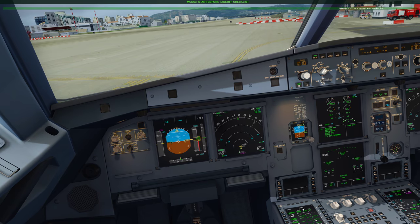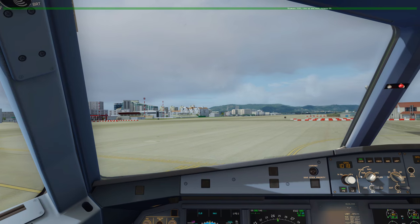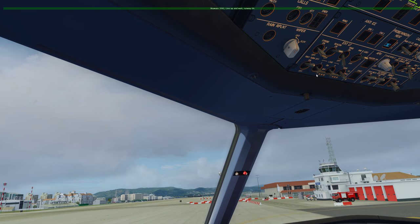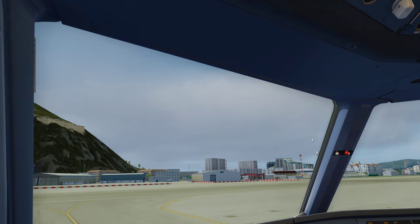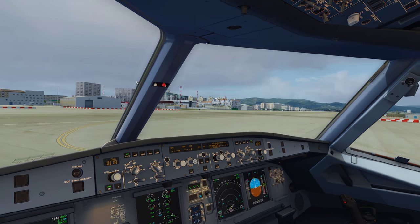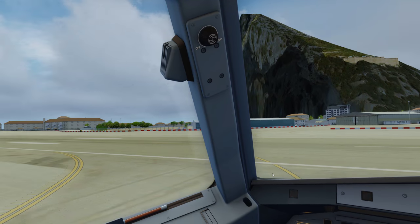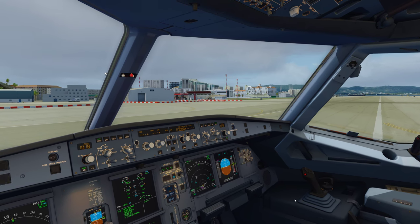Flight attendants, seats for takeoff. Before takeoff checklist. Brake temperature? Checked. Brake fans? Off. Engine mode selector? Check normal. TCAS? Approaching. TARA, tilt above. Exterior lights? On. Sliding tables? Stowed.